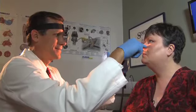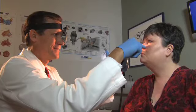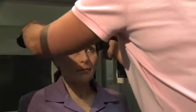We try to provide a comprehensive approach to the nose. After our examination, we may use an endoscope to look in the back of the nose for anatomy and sinus drainage. We can do a CT scan in the office. We can even do allergy testing in the office. Once we get all the information together, then we can come up with a diagnosis and treatment plan.